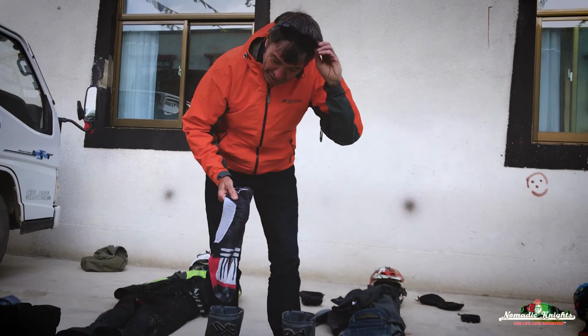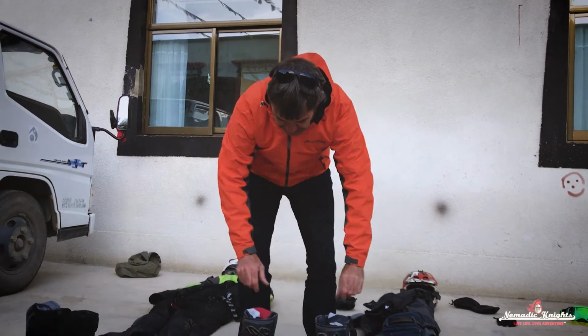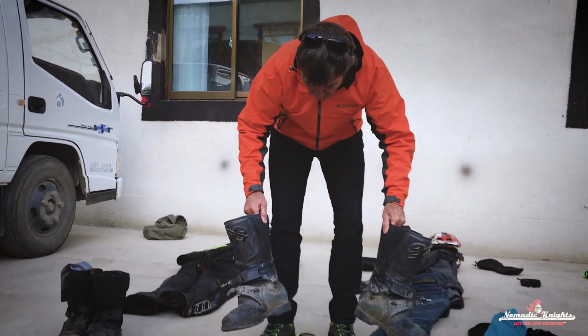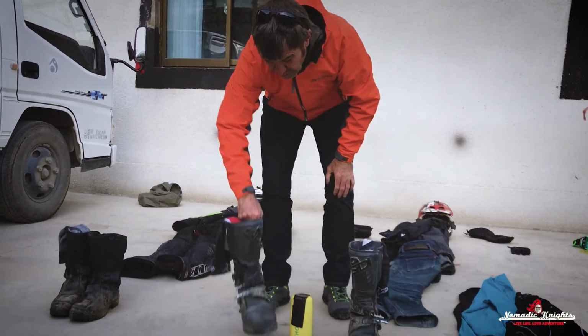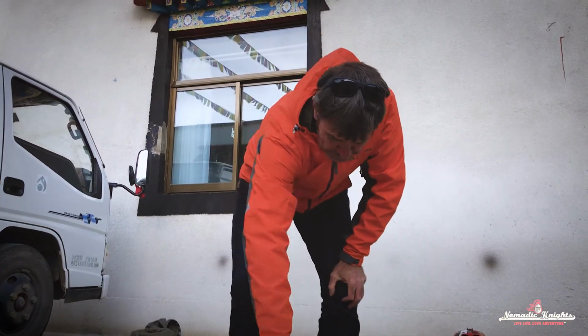These are actually Alpine Star socks. They don't need to be, and the boots are CD Adventures. As you can see, they're well worn. I like them because they offer a lot of ankle protection.